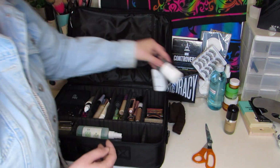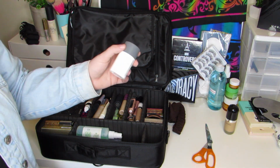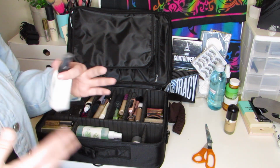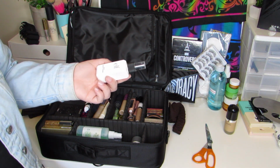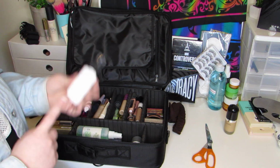I'm also going to put in this product here, which is the Daily Microfoliant, which I spoke about in my favorites video. I always use that on clients just to make sure that their skin is ready for makeup. Got the e.l.f. brush cleaner. I only use this to spot clean my brushes. I won't use this when I come home to clean the brushes. It's just to get excess shadow off.